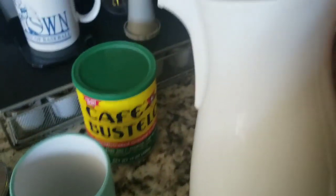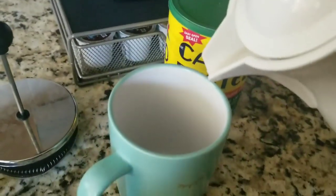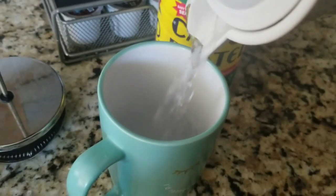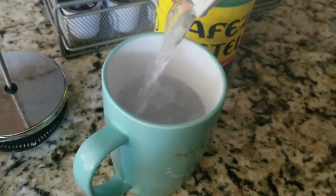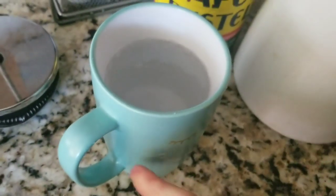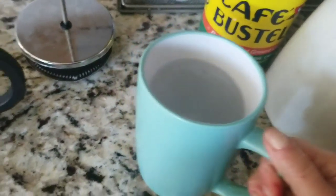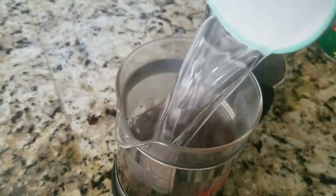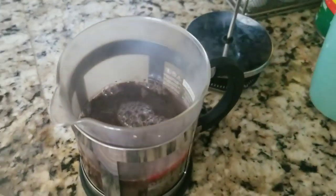So now I have the hot water that I have in this thermos. And I'm just going to pour what I would be drinking pretty much. I guess about there. Save room for the half and half. And then you just pour it in your French press. And you let it sit there.